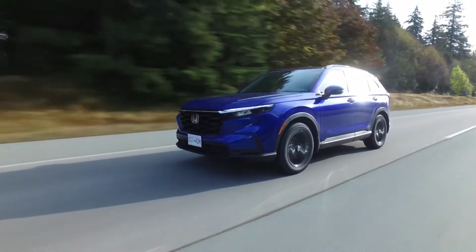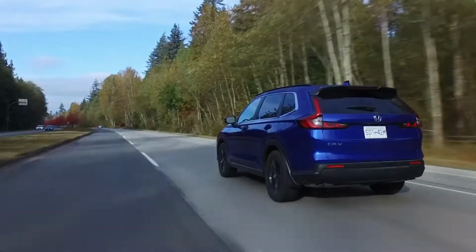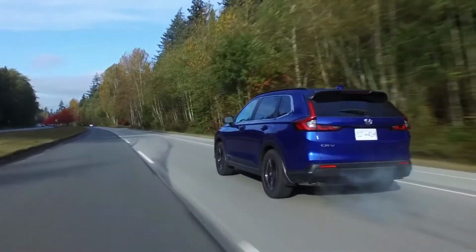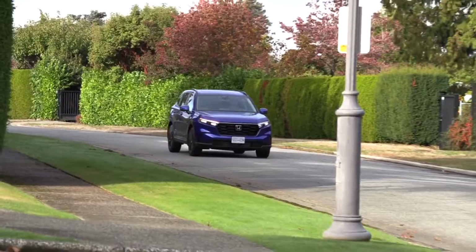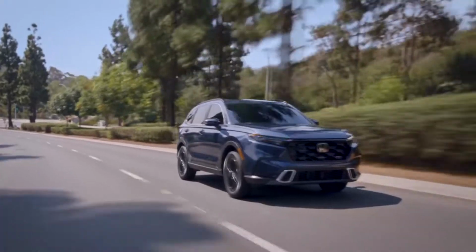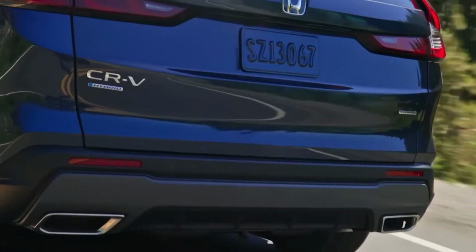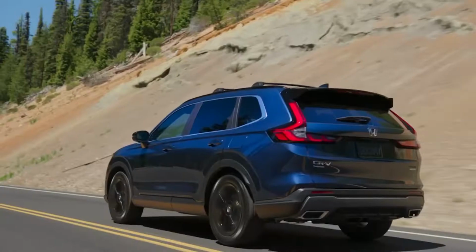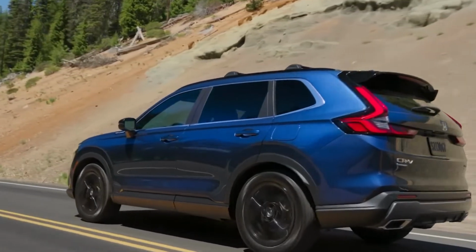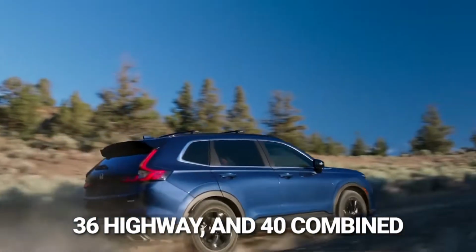Around town, it's much quieter and calm, and the CVT acts predictably without the rubber-banding sensation of earlier and much less refined CVTs. The all-wheel drive costs 1 mpg combined, and the hybrid, which Honda expects to account for at least 50% of sales, needs to be more efficient. It improved at least 2 mpg from last year to 43 mpg city, 36 highway, and 40 combined.